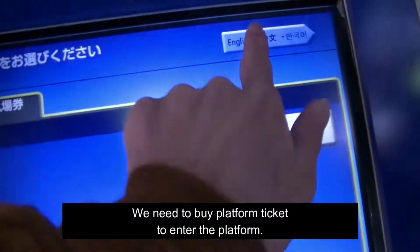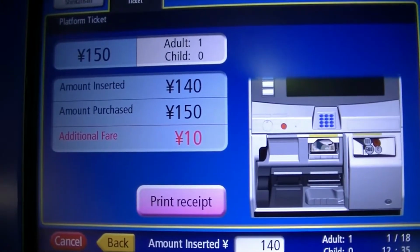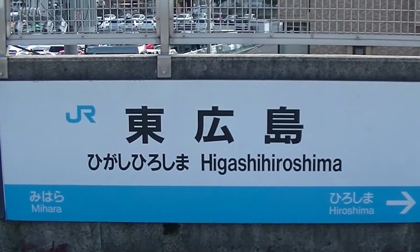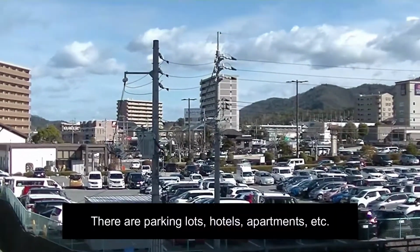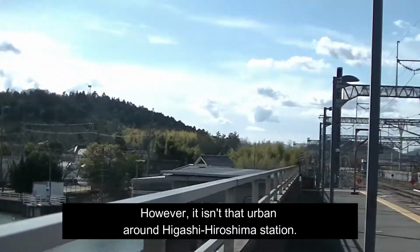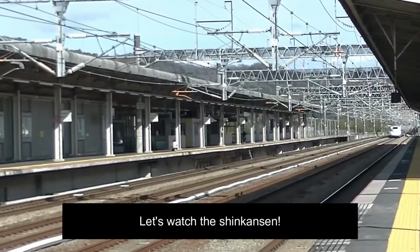We need to buy a platform ticket to enter the platform. Platform ticket is 150 yen. There are parking lots, hotels, apartments, etc. However, it isn't that urban around Higashi-Hiroshima Station. There are many mountains. Let's watch the Shinkansen.